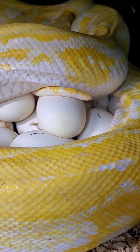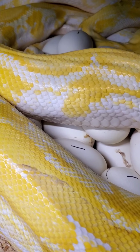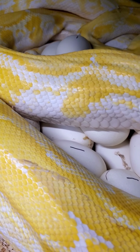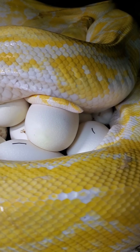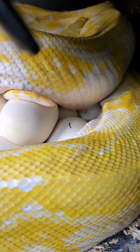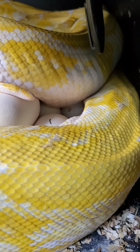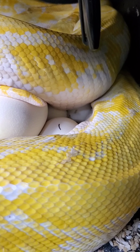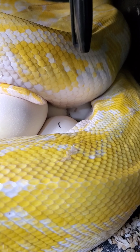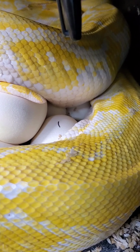Basically, she's probably past halfway there. She's making good progress. But when I talk about these girls really starving themselves, you can sort of see through here the ribs showing. And the reason the ribs are showing right there is because that's where the eggs are, and they're inside the rib cage pushing outward against the ribs.